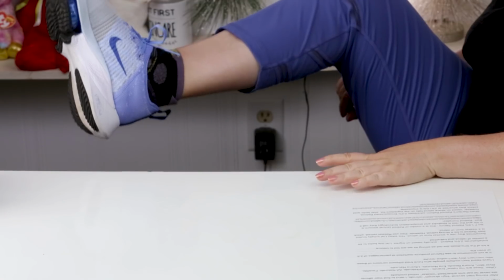And really quick, I just want to also mention my shoes match my pants. So my pants are this color, my shoes are that color. I had to mention it. I'm sorry, I'm such a dork. I love when my pants and shoes match, and it doesn't happen every day. So I wanted to point it out.